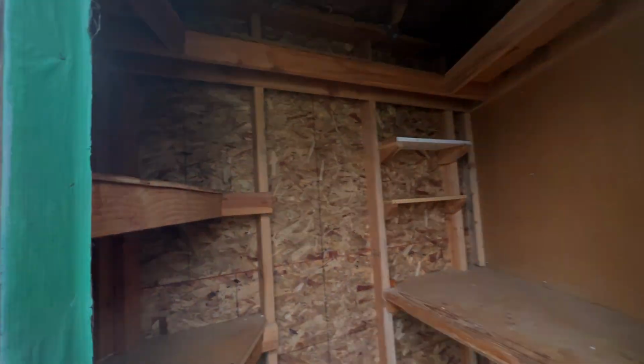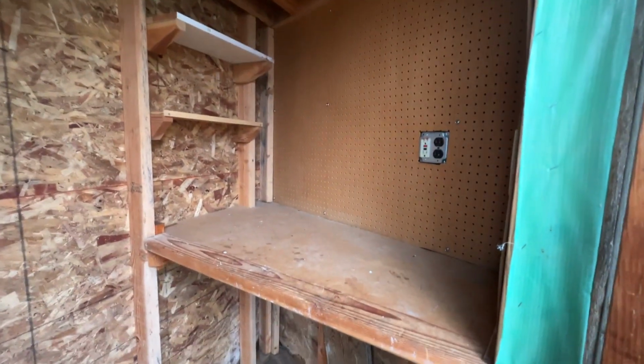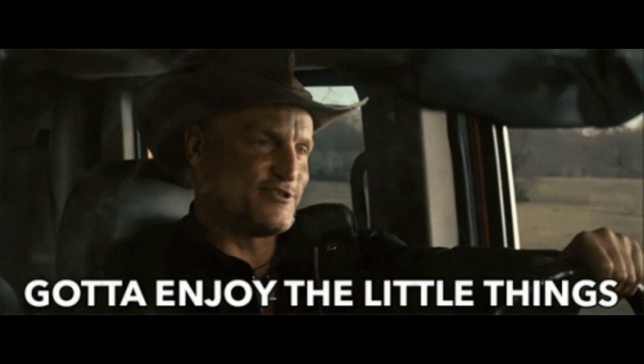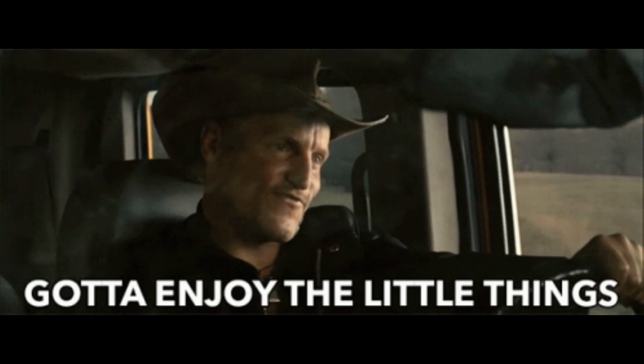Check that out. I could put so many things in here. And there's power. This is awesome. Yep, sometimes you just gotta enjoy the little things.